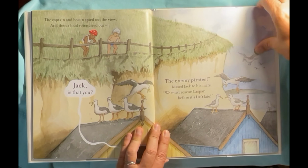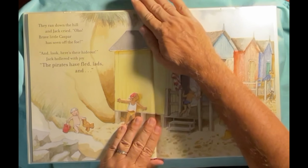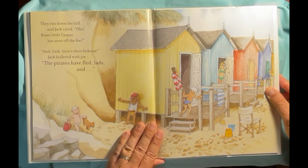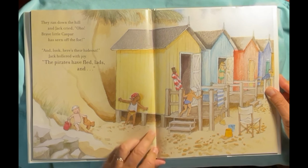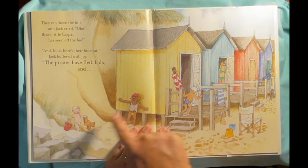The seagulls. They ran down the hill and Jack cried, Oh ho! Brave little Casper, he'd seen off the foe. And look, here's their hideout. Jack hollered with joy, The pirates have fled, lads, and... Whoop, got into the little shed there. Here they are.